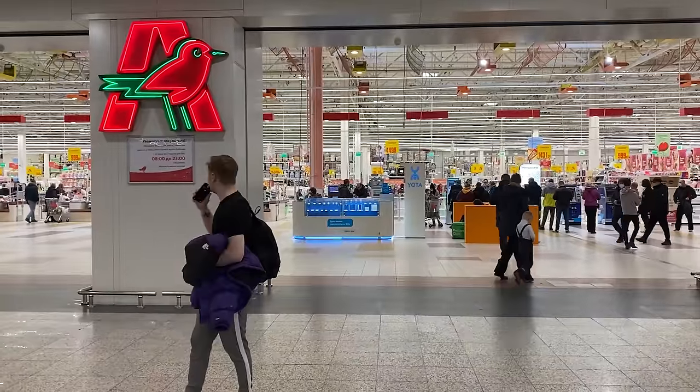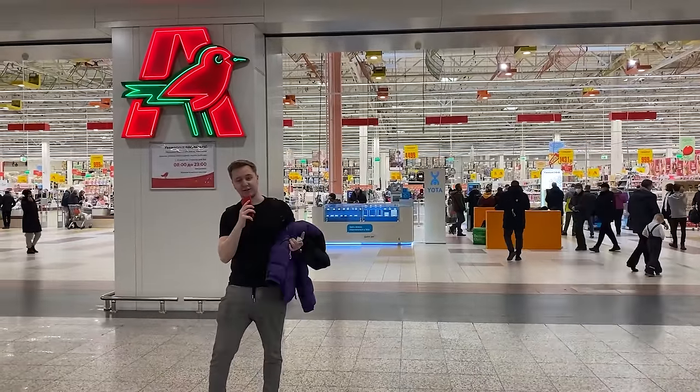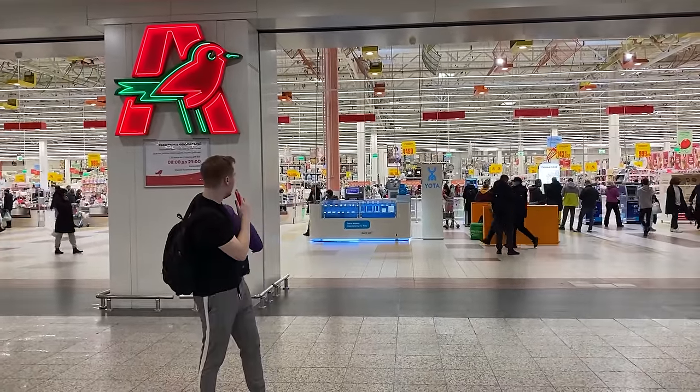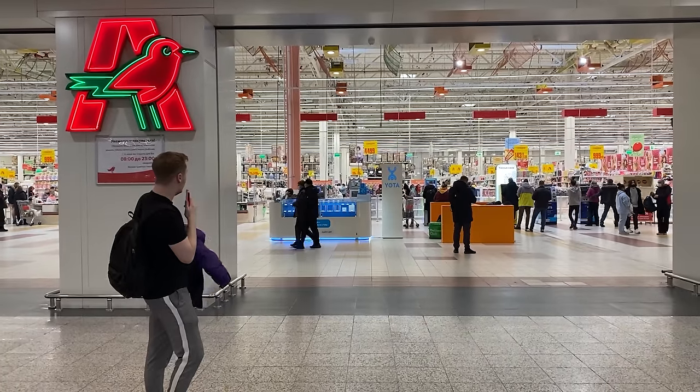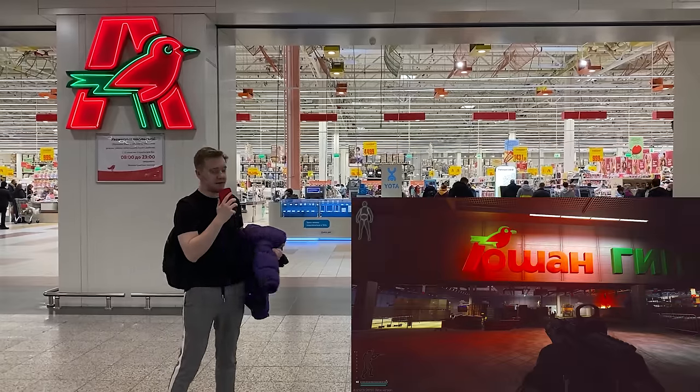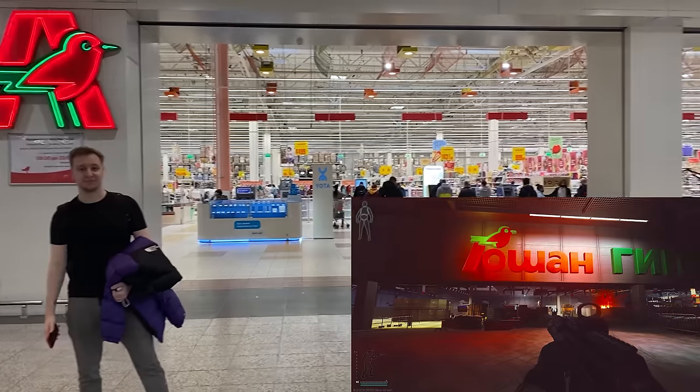All right, so right now we're next to Auchan, which is known as Goshan in the game. It's a food store, and we're gonna go in. We're gonna see if there are any lockers, what type of food they sell, and if it's any different from the in-game one.